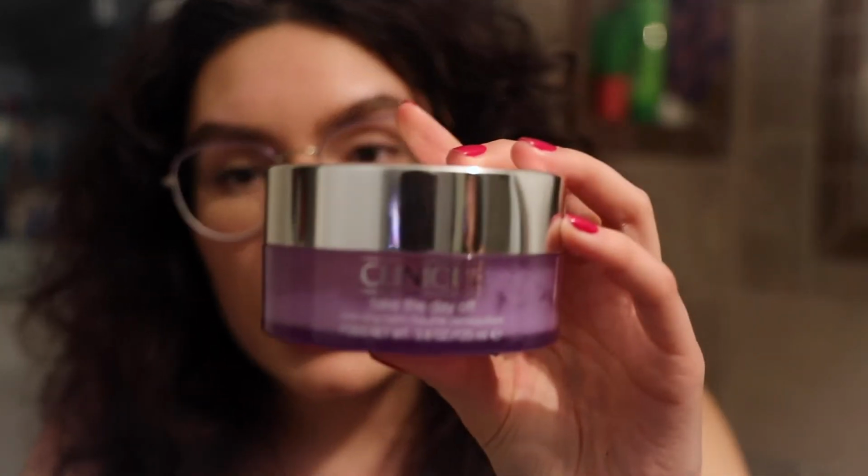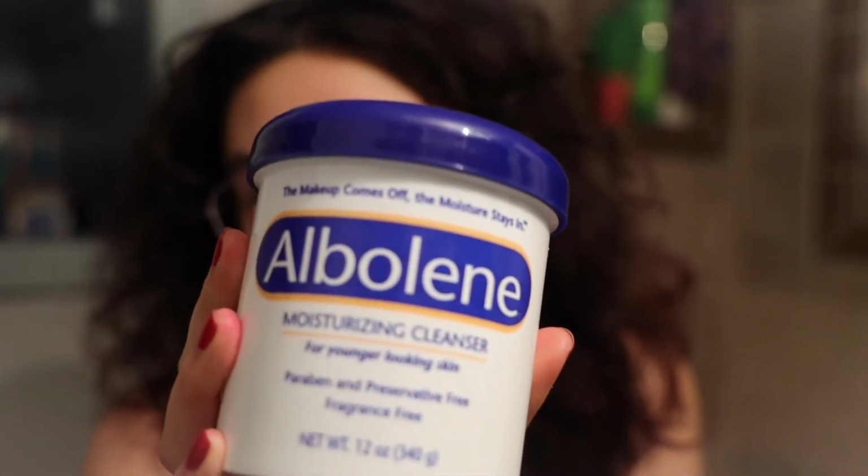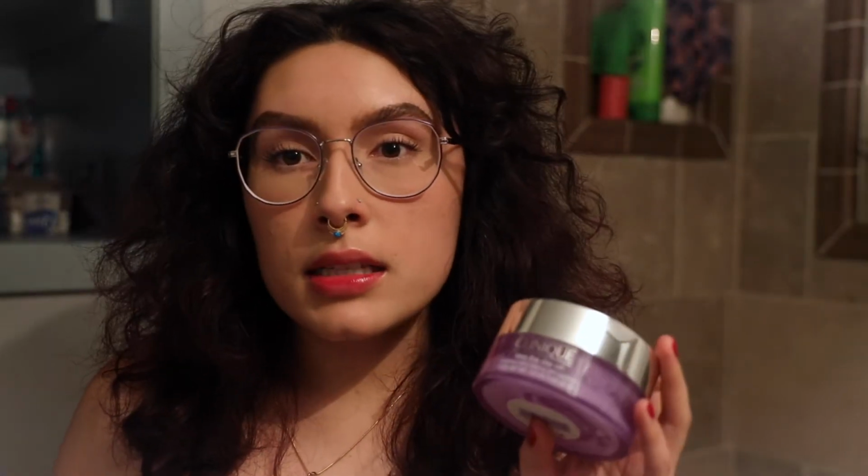First things first, I do like to double cleanse. So I'll use a cleansing balm. I feel like that works really well for me because my skin tends to be a little bit more dehydrated. The two cleansing balms that I rotate between, just because I had one previously that I'm still using, is the Clinique Take the Day Off Balm. She looks disgusting, but only because I love her, and that's a blanket statement. And then I have Albolene, which is super underrated. I will say though that this Clinique Take the Day Off Balm washes off a lot easier.